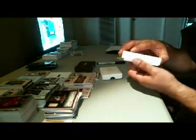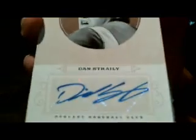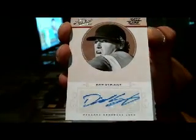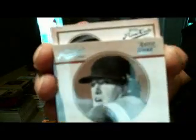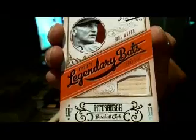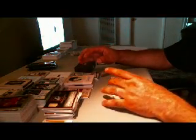That's funny. Got two cards. There we go. First card is a rated rookie, Dan Straily, Oakland Athletics. And the next card is a Prime Cuts card that goes this way, because his name is Paul Wehner, right? If I'm not mistaken. And it's a legendary bats for the Pittsburgh Pirates, Paul Wehner. The rated rookie of Dan Straily is 125 of 199. And Paul Wehner is numbered 78 of 99.